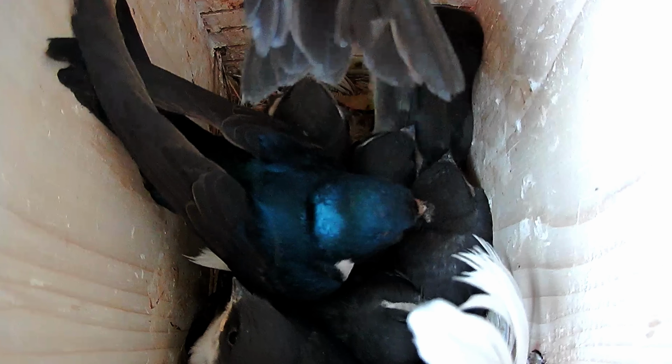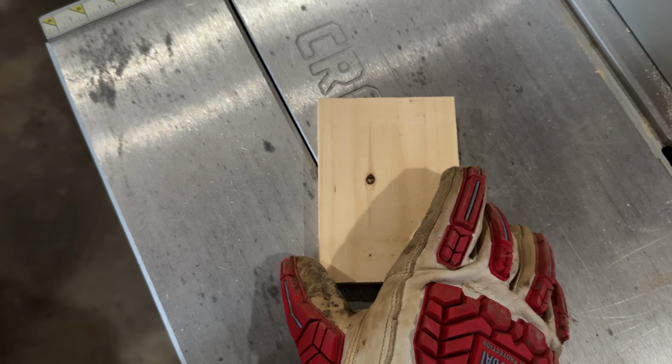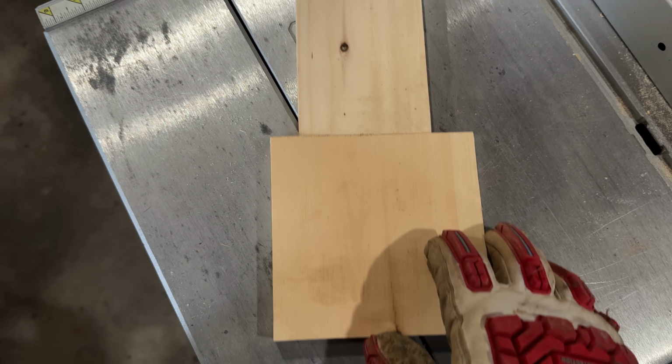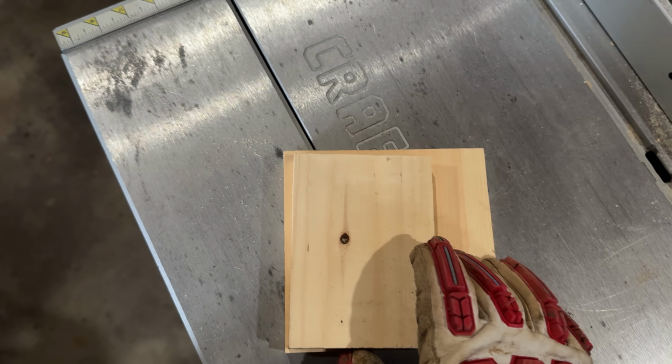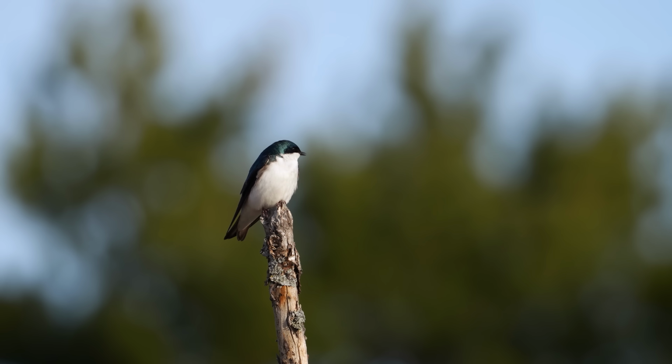So I wanted to test out slightly larger boxes. This is the size of the floor for the old tree swallow boxes I used to make. And this is the size for the new ones. They're quite a bit bigger, not big enough where they're floating inside, but that should give them extra room if they have a full clutch. The nice thing about tree swallows is they nest here every year, so we should get pretty quick feedback on which boxes they prefer.